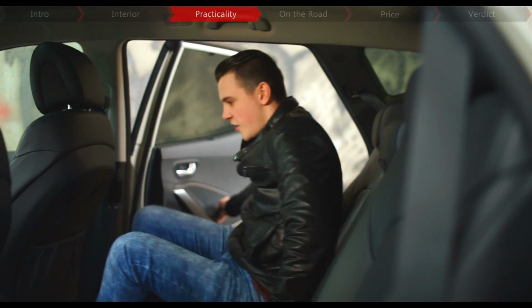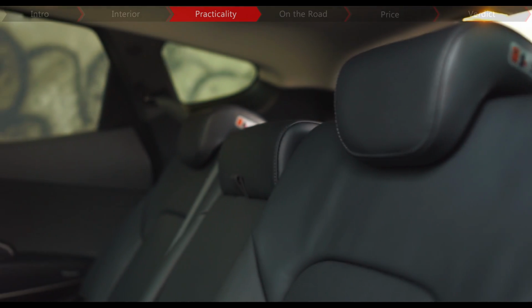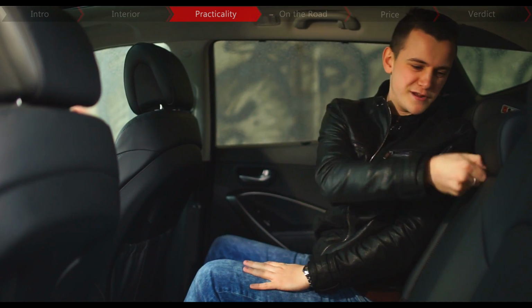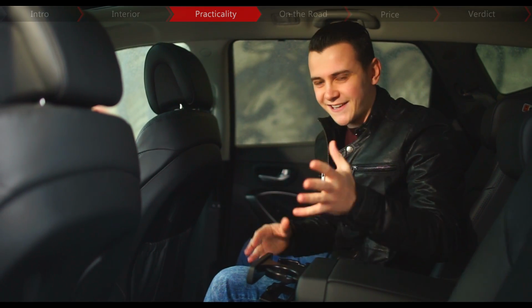Now that convenient armrest from the front makes its way into the back as well, which just makes it really easy to get comfortable. Now combine that with its sliding and reclining rear seats, plus some pretty funky cup holders, and you've got one of the best rears in class.